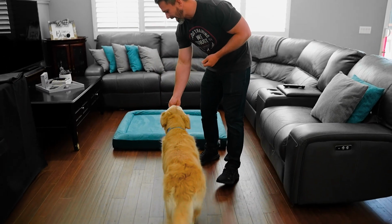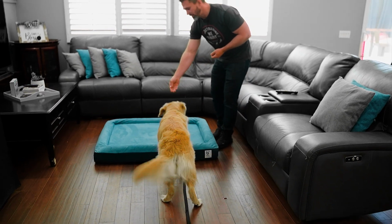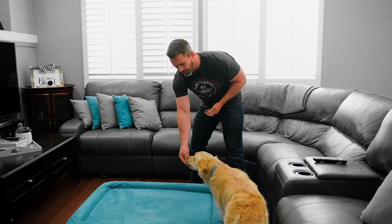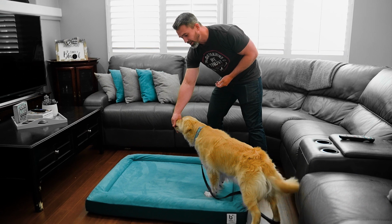First thing I'm going to do is get her to do it by luring her. Luring is a very simple concept. We take the food and we guide the dog where we want them to be. The moment they do the behavior, so in this case, yes. So I'm gonna give her a reward for first stepping on it. She's never even been on this bed before. And I'm gonna guide her again. Once she steps, yes.